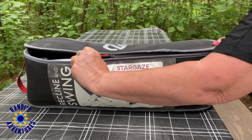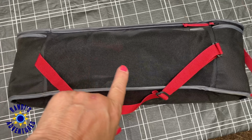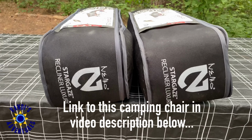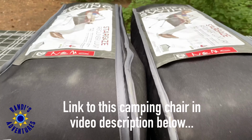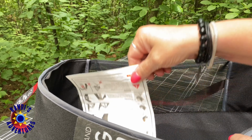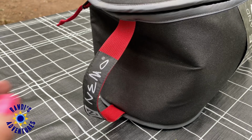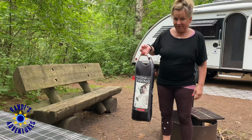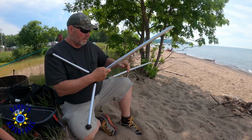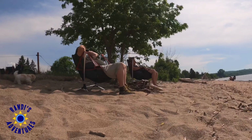The Nemo chair is quality built and the carry tote is too. It has mesh material sides, so it is ideal to allow airflow so the chair does not get mold and mildew when it's packed away and stored. And I love how they have the instructions attached to the carry tote. This camping chair is lightweight, weighing just under 7 pounds, and its easy carry handle and adjustable shoulder strap make it easy to take along just about anywhere.